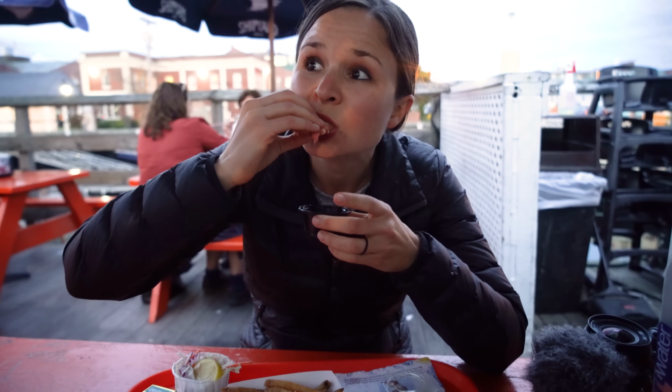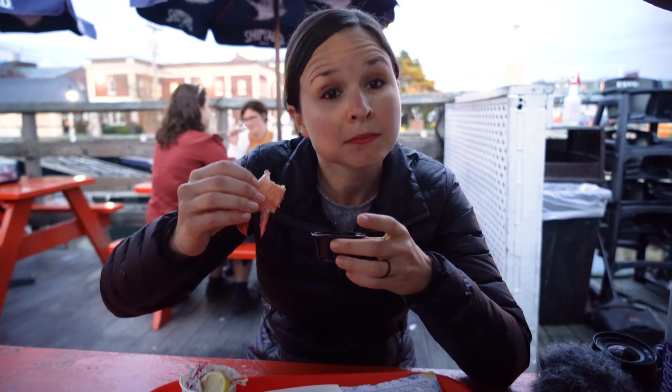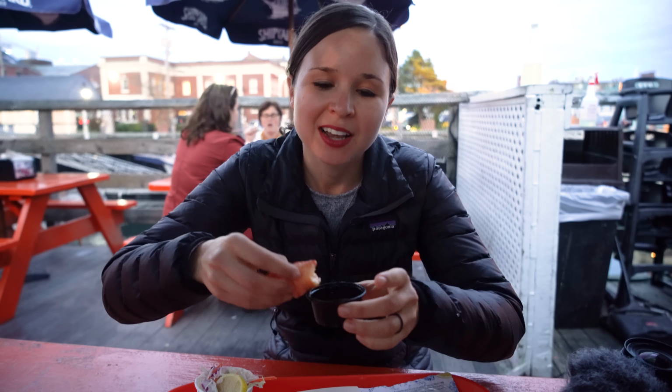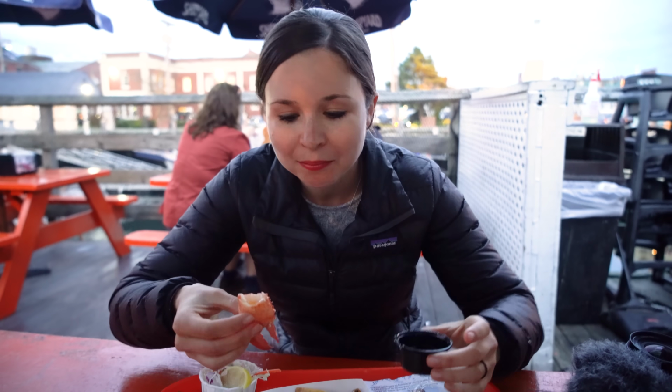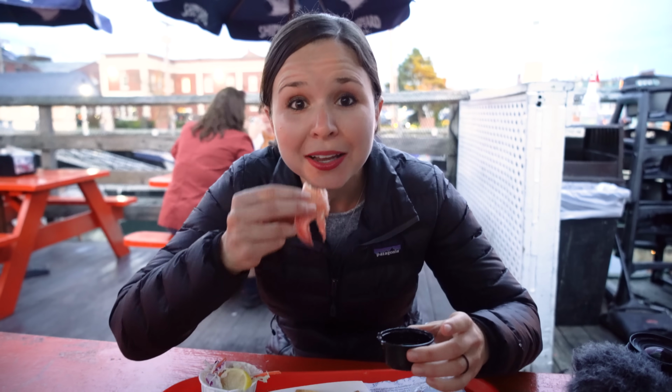I like the claw meat better. It's a little bit more tender, a little bit more flavor. Claw's the way to go so far. I like the claw better too. I don't know if that's what you're supposed to like better. I don't know if the tail's supposed to be better than the claw. But that's just what we like.